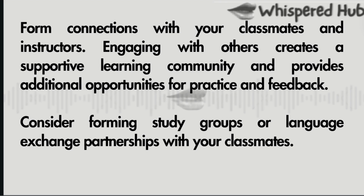Form connections with your classmates and instructors. Engaging with others creates a supportive learning community and provides additional opportunities for practice and feedback. Consider forming study groups or language exchange partnerships with your classmates.